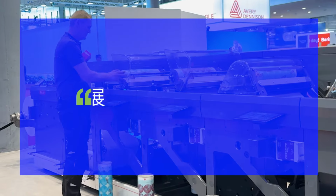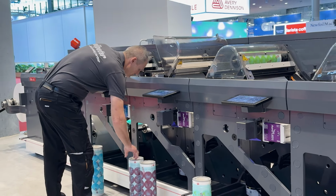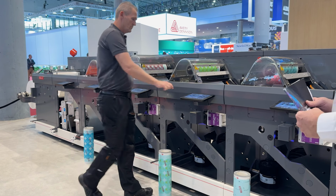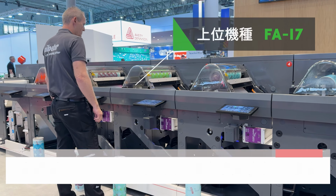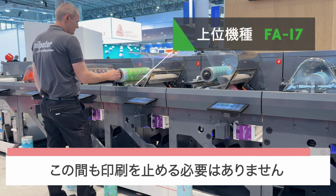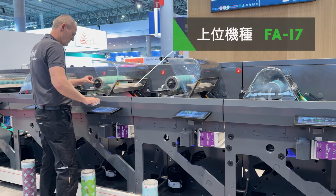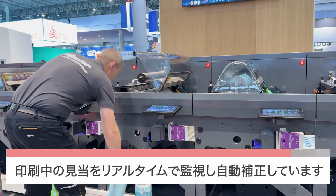This is a sleeve press. So we're simply doing that. Remember, we are still running live production. We also, you might see over here, we have a camera system, and that camera system is allowing us to do this because it's checking everything on the registration of lengthways and sideways automatically.